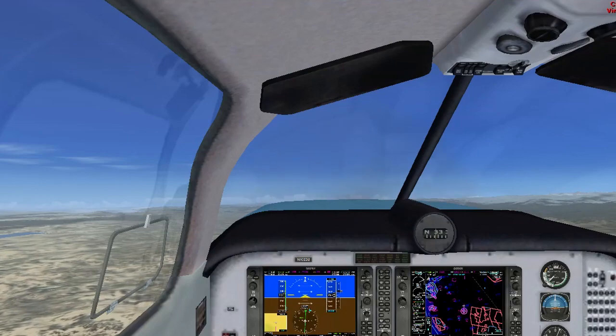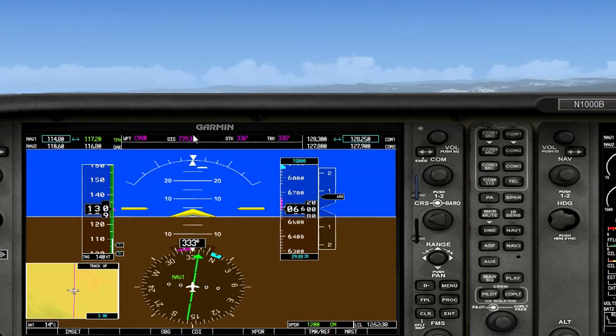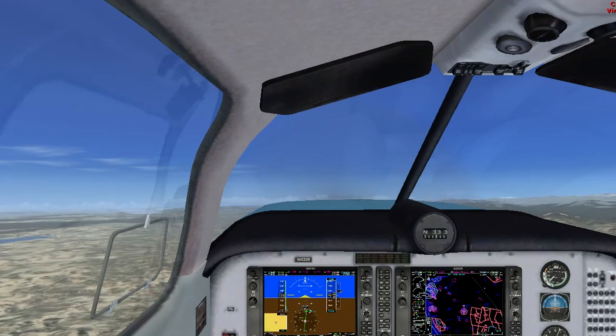I'm just assuming we're at 130 miles an hour. We're probably looking at a couple hours at least to get to British Columbia. You can see the distance ticking away right there. That's our distance. And yeah, probably not something everybody's going to want to sit and watch for all that time.